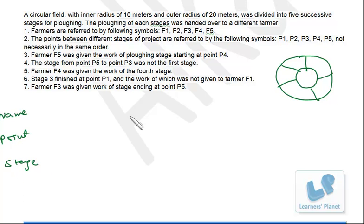So I just give you a very simple example. Suppose one farmer is there, maybe F1, he started from point P1 to point P2. So that may be first stage or second stage, right? So this is 1 stage, 2 stage, 3 stage, 4 stage and 5 stage. And this is the starting point, this is the ending point for 1 stage. Similarly, this is the starting point and this is the ending point for another stage. But we don't know which points and which stage.